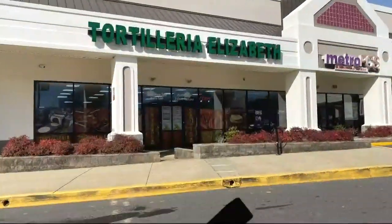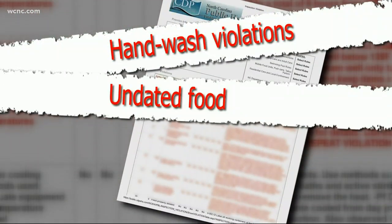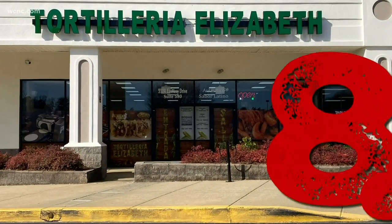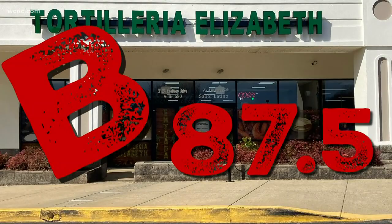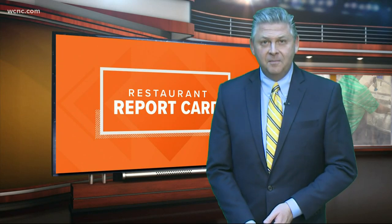Last up this week, the Tortilla Rio on Eastway Drive. They had multiple employees not washing their hands correctly. And none of their packaged food in the display case were date marked. Their grade here, an 87.5, and that's a B. Inspections are done 2 to 3 times a year, sometimes more often, and their inspection grade, don't forget, should be front and center when you walk into a restaurant, no matter what county you're in.